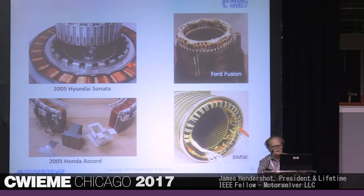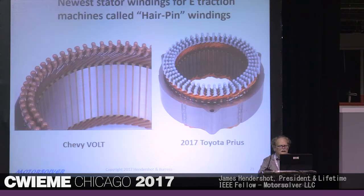So they'll stamp those little lamination stacks, put the bobbin around it, and then automatically wind the coils and group them all together and make a complete stator out of that. This is the newest, most interesting one. And because of this, I would propose to you that electric motors are like women's fashions. When miniskirts came out, every clothing manufacturer in the world introduced miniskirts. Well, motors are like that too. The Chevy Volt came out with this type of motor.